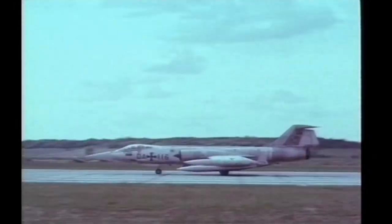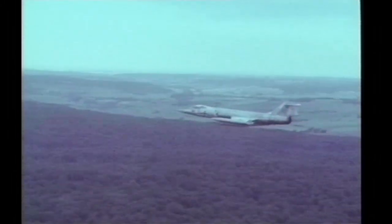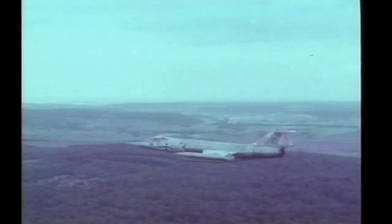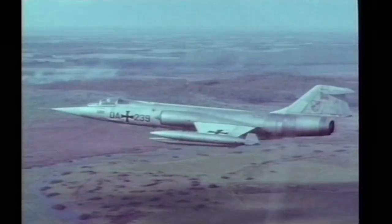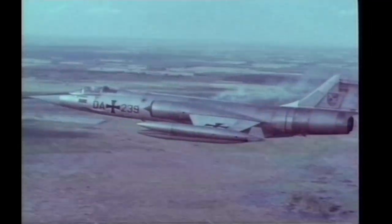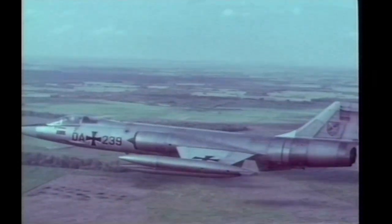The Starfighter was also one of the very unforgiving styles of century fighter. The German Luftwaffe lost over 200 planes in accidents, though little blame was apportioned to the plane itself. For a significant period, the 104 itself was widely regarded as the hottest plane in the air.